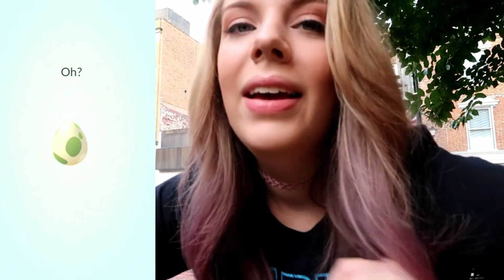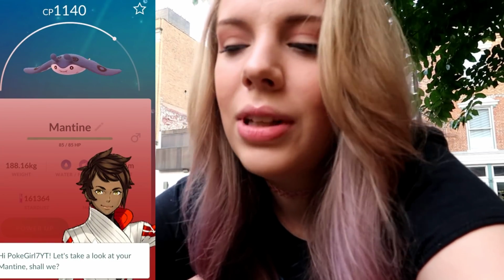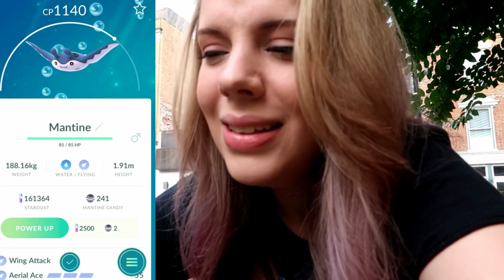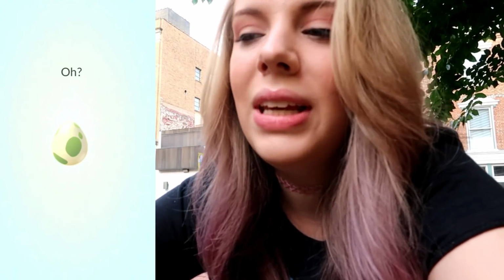Whatever. Okay. Egg number four. We only have two eggs left. Come on, please. Please. I want to hatch a Lapras so bad. Come on, Lapras. Ooh, we got a Mantine. I guess that's okay. That's kind of like your in-between average egg. I think Mantine used to be in 5 kilometer eggs, so that's pretty good. Simply amazes me. Attack. Excellent stats. We'll keep it for now, just to be safe, because I don't know what my best Mantine really is.